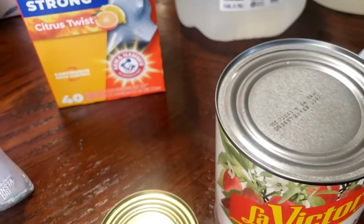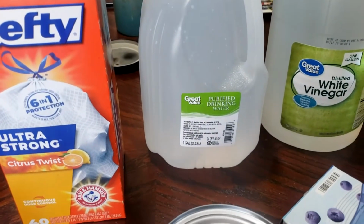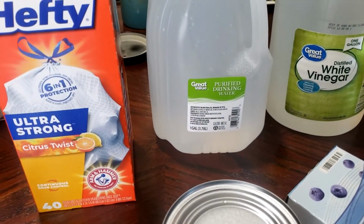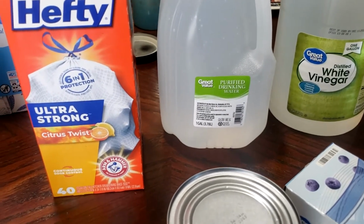And I also picked up a case of waters. So pretty much that's all I needed at the moment. So I picked up all these things that I needed.